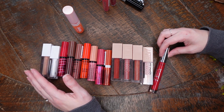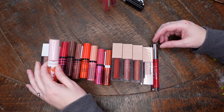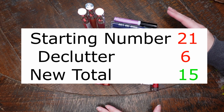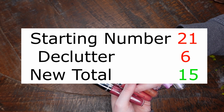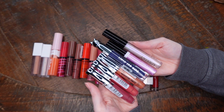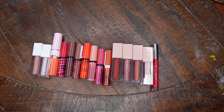Okay, so for the lip glosses, we started with 21, I believe. Let's see, 21, and we are parting with 6 of them, which is honestly pretty good. So that leaves us with 15. I like that number for glosses. I think that's really, really good.